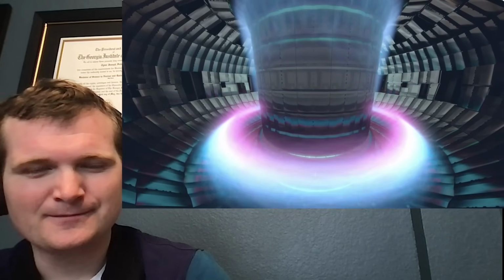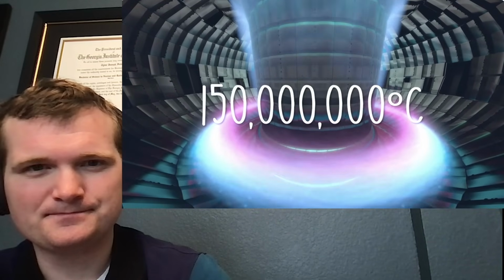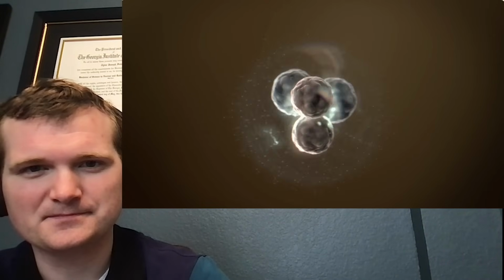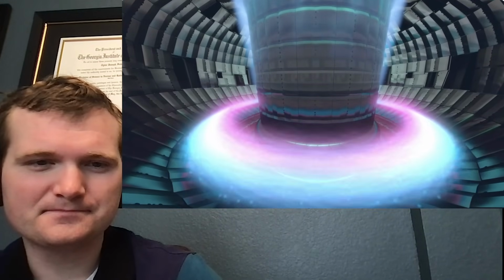The fuel is heated to temperatures of up to 150 million degrees Celsius. When they fuse, the energy they unleash is of epic proportions. But here's a question for you engineers: how is it possible to contain so much plasma? No regular material can withstand those kinds of insane temperatures. Imagine trying to hold onto a piece of the sun.